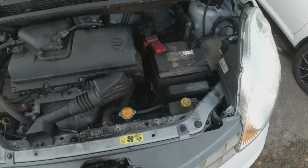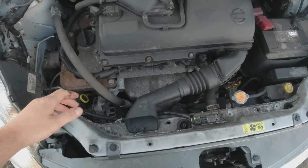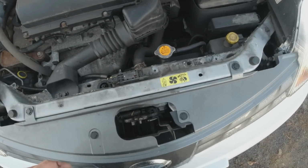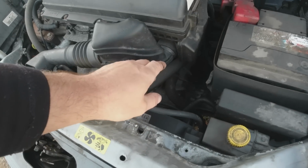Let's put you down one second while I open up. I haven't started this yet, so we can check things like the oil levels. Generally, again, it just needs a good clean. Nothing outrageous. I don't see any leaks from the rocker cover downwards.